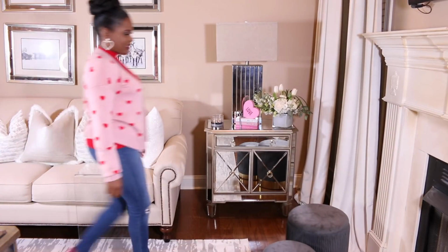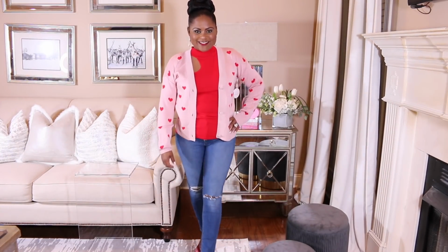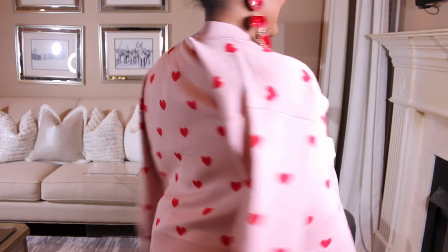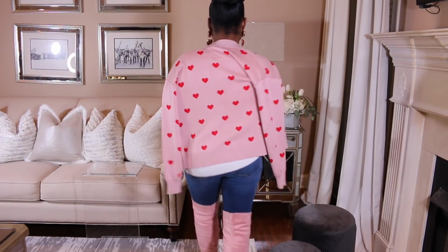Next up are the Valentine's Day sweaters. I love this cardigan. I have been seeing this ad on Instagram that had one of these sweaters, but I never could find the exact sweater on Amazon. So I just went for it. It was $19.99. It was not on sale, but I absolutely had to have it because I'd been looking for it.